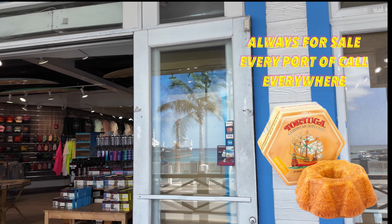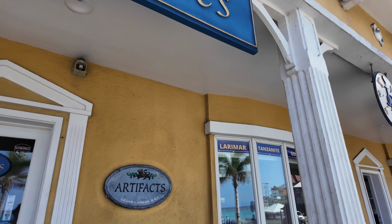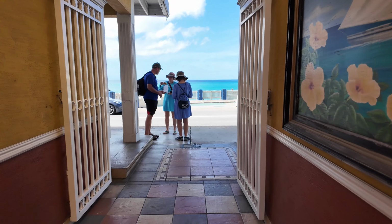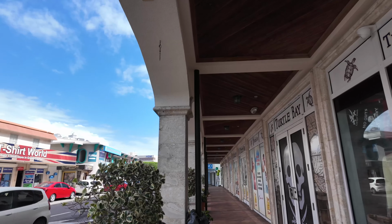Rum cake, guys. Can you believe it? Our port excursion was canceled and we did not book another, so we kind of set out with no real plan. As we walked along the sidewalks of the port areas, you'll find the usual shops for jewelry, t-shirts, and souvenirs, along with bars and restaurants.